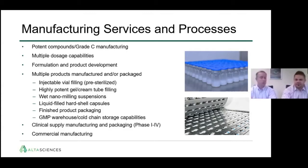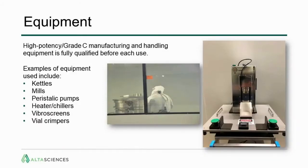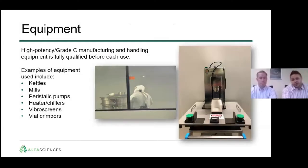Yeah, that's a really good point. They really go hand in hand. Finished product packaging and then GMP warehouse. And then again, we do all phases of clinical, and then we have some commercial clients back there in that space also. Just to drive down a little bit further, some of the equipment that we have in that area that's available for use with potent compounds are kettles, mills, pumps, heater chillers, screens, and crimpers, pretty much your standard equipment. Again, depending on the classification of the potent compound will depend on how we actually engineer and control.